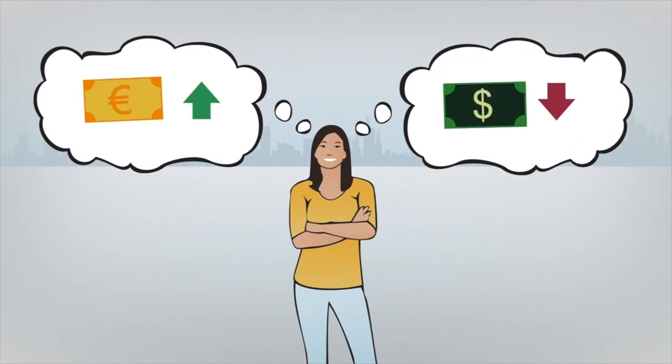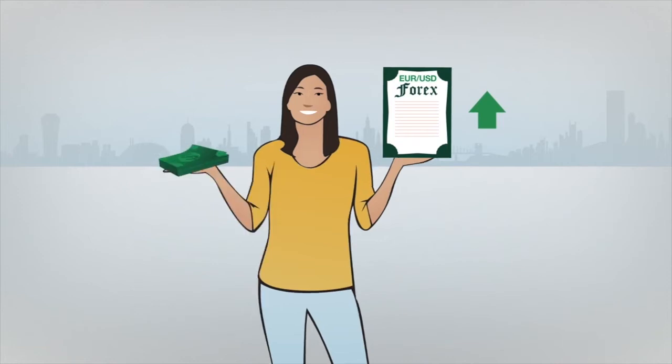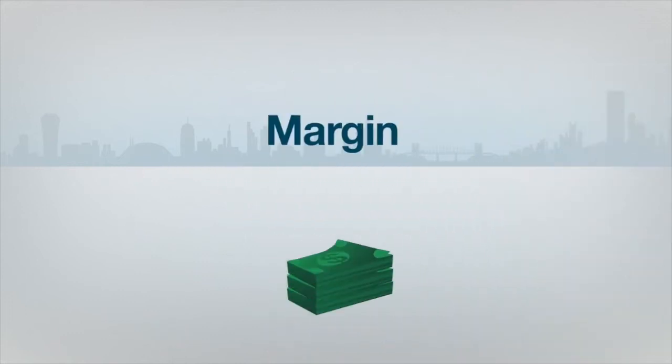Let's suppose that an investor thinks Europe's economy is going to grow faster than the United States, and as a result, she thinks the euro will strengthen against the US dollar. She can buy the Euro-US dollar pair to speculate on her assumption. If the pair rises, she'll make money. Conversely, if the pair falls, she'll experience a loss. Investors buy and sell currency pairs using margin.